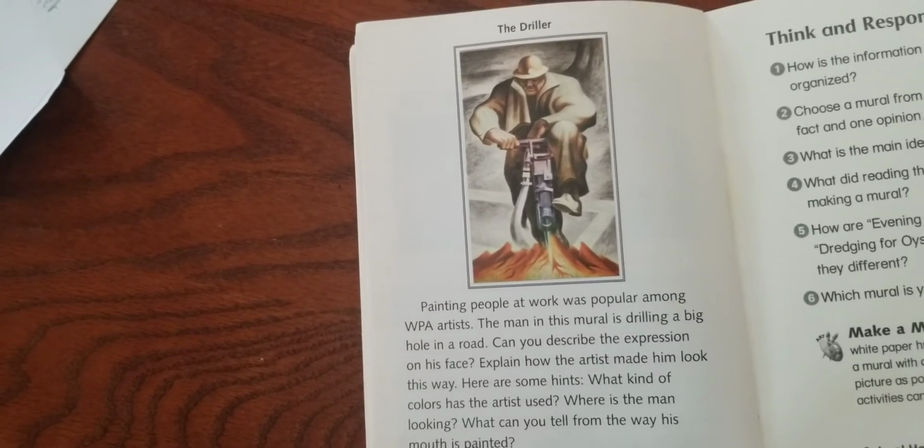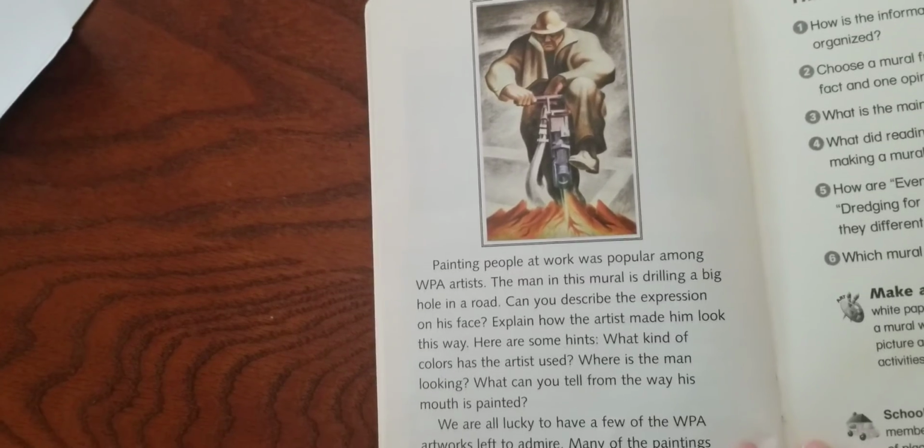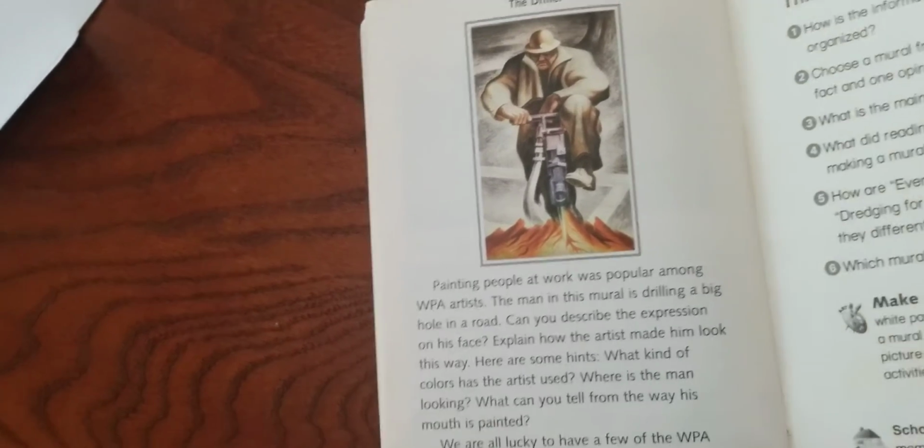We are all lucky to have a few of the WPA artworks left to admire. Many of the paintings made during this time no longer exist. The end.